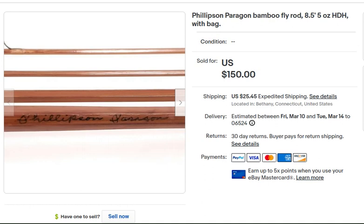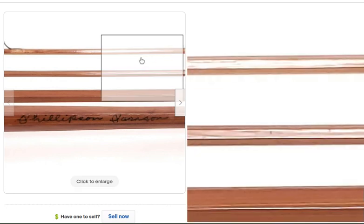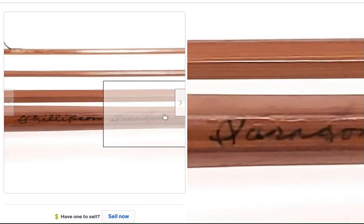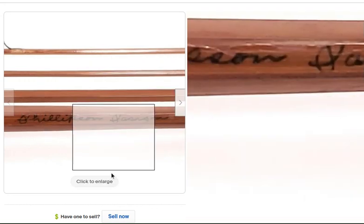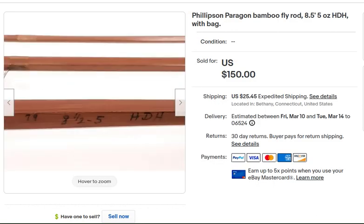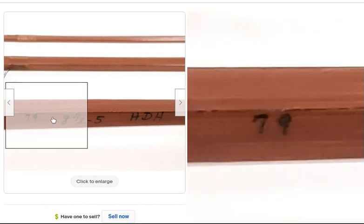This one was nice, also from the outlet. So, bamboo fly rod, I probably paid $4 for it. 8.5 feet long. So this was a 4-piece, as you could see. Signed right down here. Phillips and Harrison, Paragon, and they'll always have the marks here.